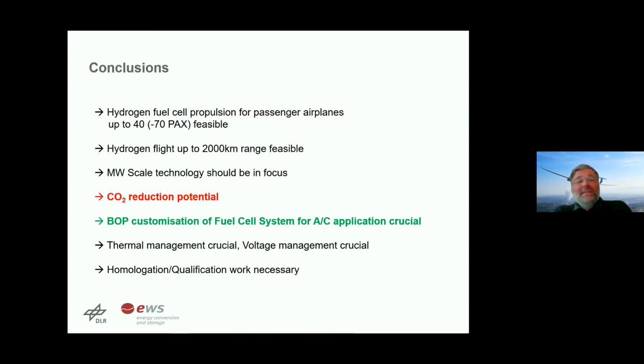So to summarize my work, I think hydrogen fuel cell propulsion for passenger airplanes is feasible for a 40-seater from today's perspective. Even bigger airplanes, maybe up to 140 passengers, but that would be a vision, I would say. And from today's perspective, with a storage system which we know today, which can be certified, we can reach 2,000 kilometers of range. We can reach higher range with other systems on ground, but from our perspective, there is a lot of work which has to be done to get them certified.